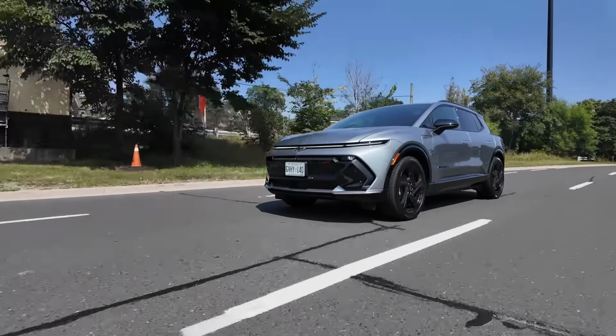Now, I don't think that this is a perfect vehicle for everyone. I think for many consumers, a regular hybrid or perhaps a plug-in hybrid is going to be a much better alternative. But if you're someone who's ready to go fully electric and you're able to charge it at home where rates are reasonable, this is a pretty compelling option.